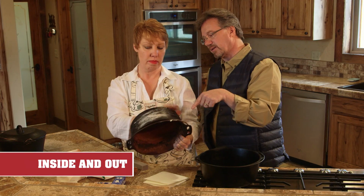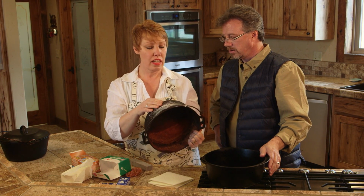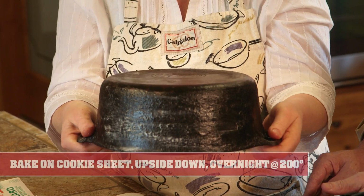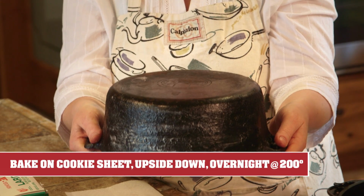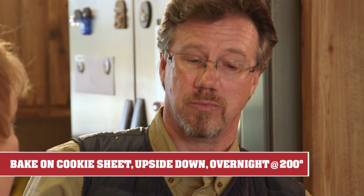Now, how come you do it on the outside? Because the outside needs to be seasoned as much as the inside does. If you don't do that, then it ends up getting rusty as well. It's also what allows the flavor to bake into the pan without ever actually having a flavor. I gotcha. So you just grease it all up. Good coating. Then you're going to turn it upside down onto a cookie sheet, put it in the oven overnight at 200. You're not going to get up and check on it. You're just going to leave it there.